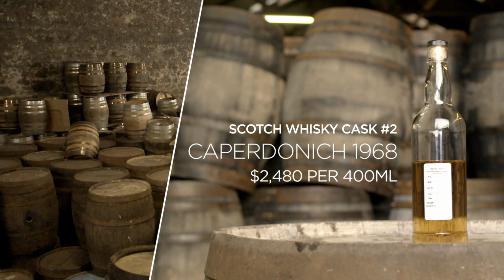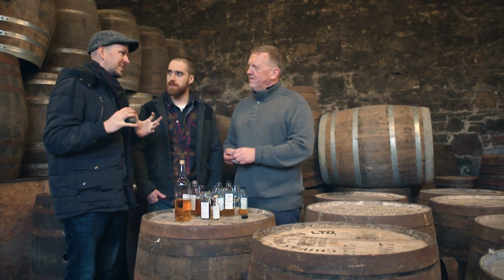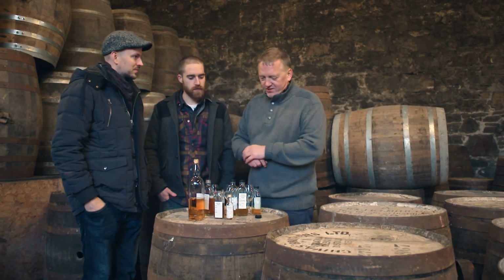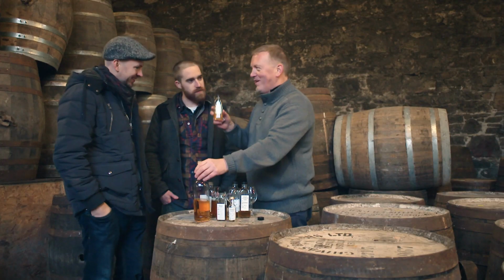So Duncan Taylor are famous for having casks that are so elusive that no one else has any of these whiskies, and among those, Kinclaith is legendary. The Kinclaith is the rarest of the rare. Only produced from 1958 to 75, produced in very limited amounts. So, you know, what you're about to taste is, as you can see with the sample, the amount's going down. You're getting a wee bit more Capardonnach than Kinclaith.